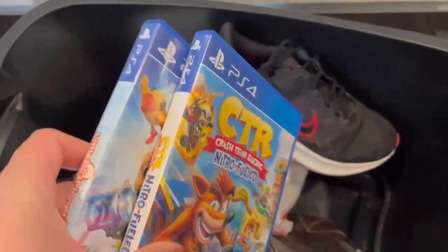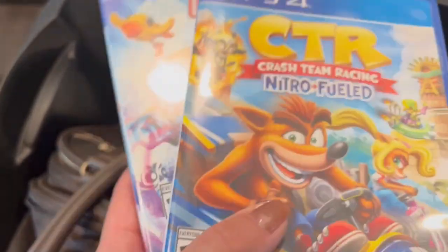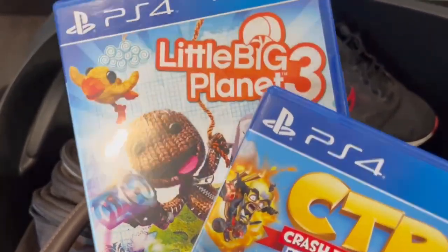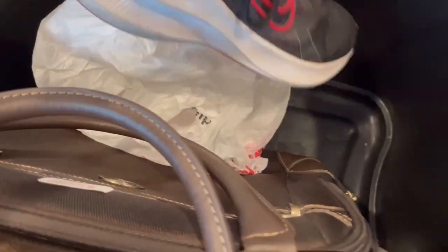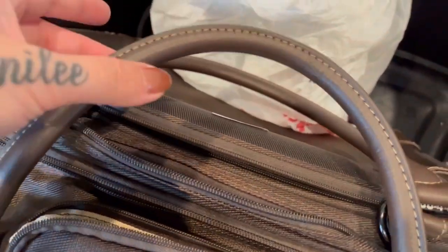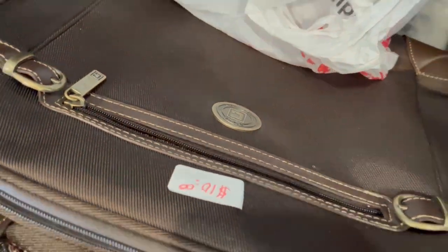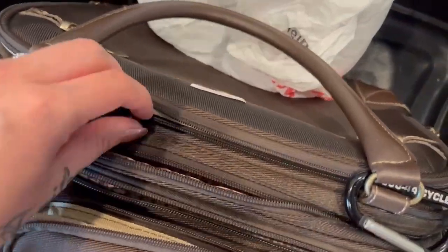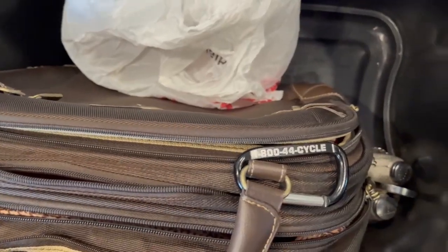I didn't look them up, but they were in a huge pile of sports games, and these were the only ones that weren't sports, and I figured, I know Little Big Planet is a good seller, but I'm not sure about it for PS4. And then also at the sale with all the bags, I also grabbed this for $10. It's like a carry-on bag, and it also has like the little handle in there. Pretty cool. I went ahead and paid $10 for it.